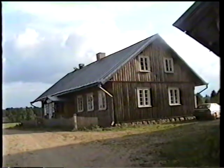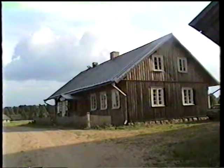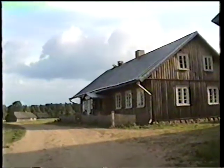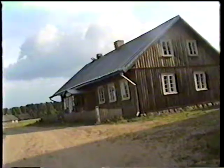I think, if I'm correct, there's an open one. These are model villages. This isn't real, but it's a reconstruction of the way things would have looked for the shtetls. But the tiles here are wrong. They would be tiles, not a tin roof like we're seeing here. Here, for example, was probably a better example.